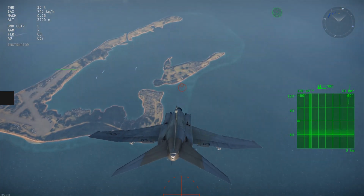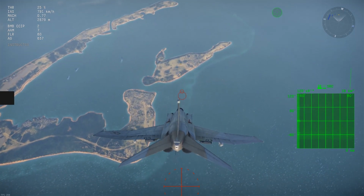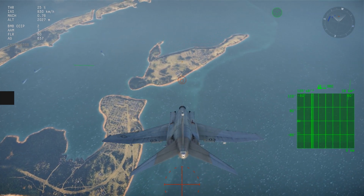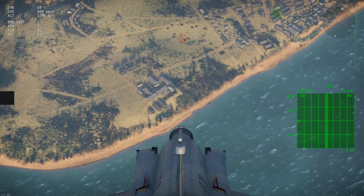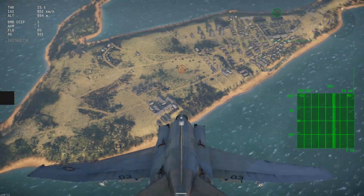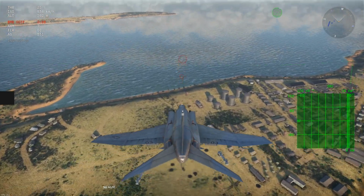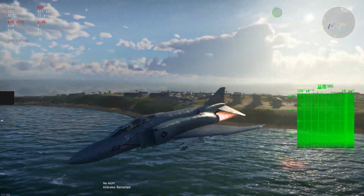This version is the C version, and it has a gun mounted on the central line. It wasn't as good as the internally mounted one, but nevertheless it was a gun and it was an interim solution. Here we see those mighty afterburners in action.